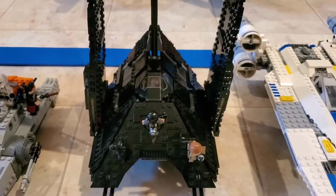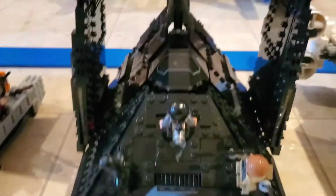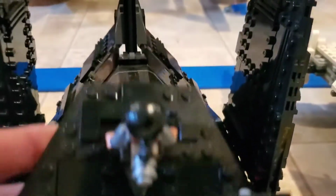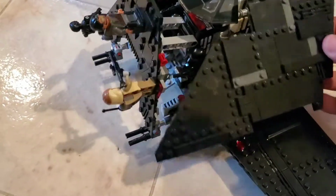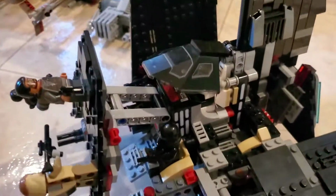This is an Imperial shuttle also from Rogue One, which has Krennic in the cockpit at the top. There are two rebels down here. There's this guy. It's kind of an awkward angle. This guy. Then there's the Imperial droid from the movie over here too. And then inside, if I could open it. Oh, hold on. These wings also fold down on the sides. If I take this off, I have two troopers in here. There's another one on the other side. This is really complicated to open up, so I'm not going to show you for now.